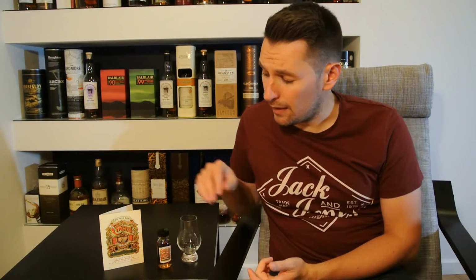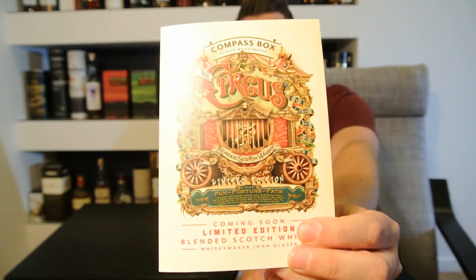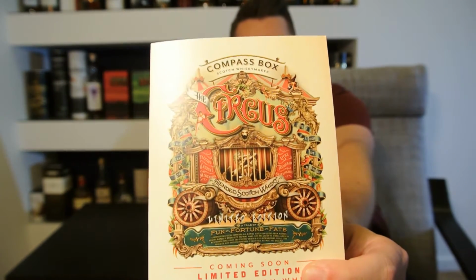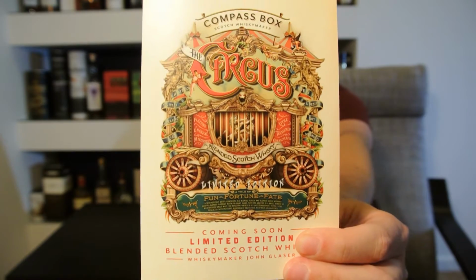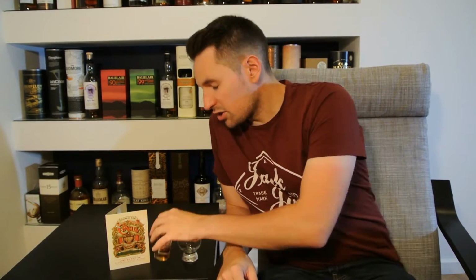And what I have for you today, guys, is the second instalment of the special releases from Compass Box, and that is the Compass Box Circus. Hopefully you can see that and the camera is focusing, because it's a very busy label indeed. Very attractive, very fetching, but very busy. Right, okay, so Circus.